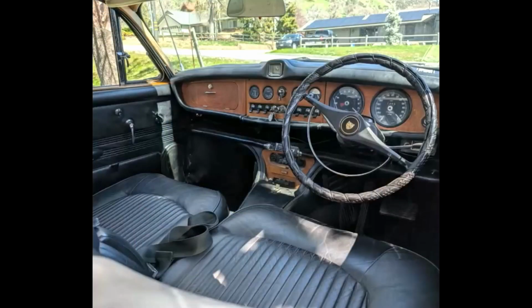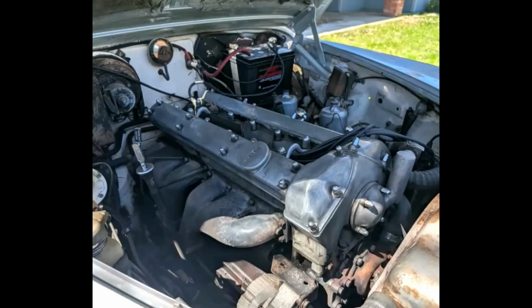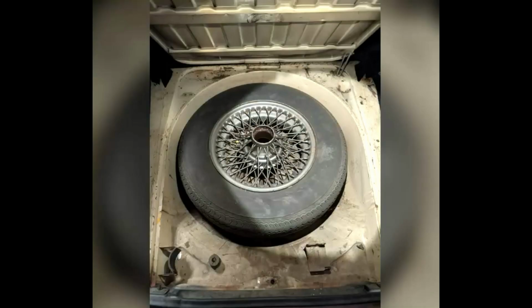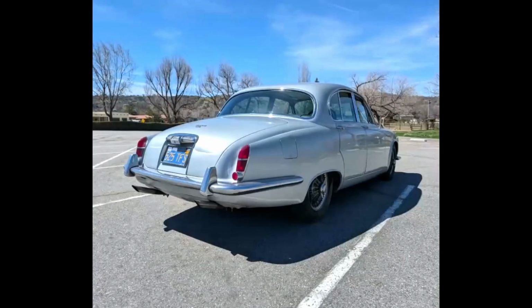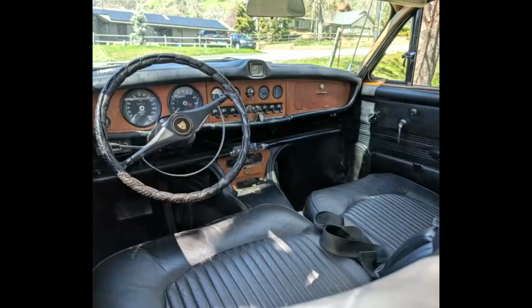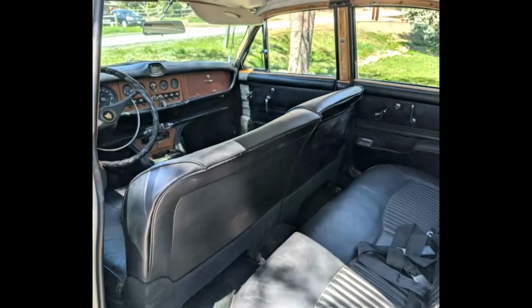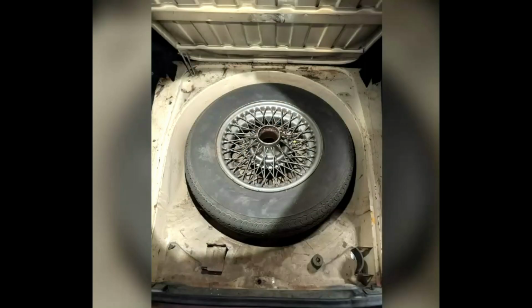Step inside, and you're greeted by an interior that's described as being in great condition. Classic Jaguars are known for their rich interiors, wood grain accents, leather seating, and a cockpit that feels intimate and driver-focused. It's the kind of cabin that makes you want to put on driving gloves and head out for a Sunday morning run. Of course, it's not perfect. The exterior shows some paint imperfections, and like nearly every Jaguar of its era, it's got an oil leak. But honestly, that's part of the charm. As enthusiasts like to joke, if it's not leaking, it's empty.